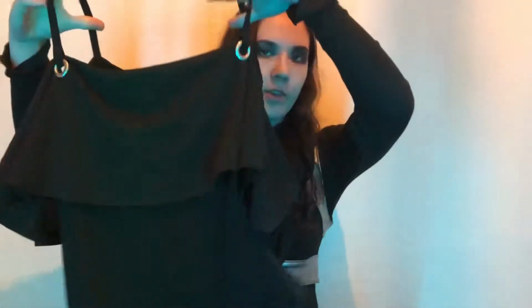And here we have quite a simple top, and it was only £3, so that's really good.